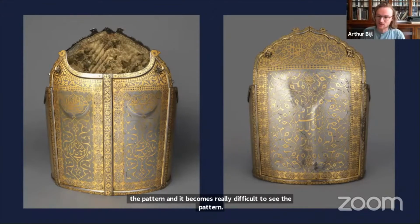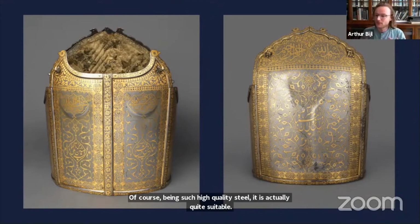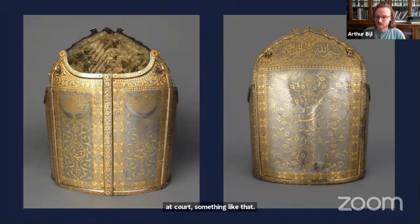Of course, being such high quality steel, it is actually quite suitable for the battlefield. You might look at it and think, this is so richly decorated, surely this is just for a parade or for a performance or at court, something like that. But actually, it's a fully functional piece of armor, really. It's made of the highest quality steel. The way it's put together is really high quality. And I think the only caveat with that is that by the early 19th century, the battlefield is guns, it's cannons, and the actual practical applicability of an armor like this, of course, is less for that reason.